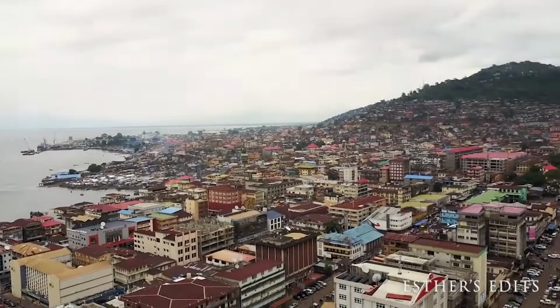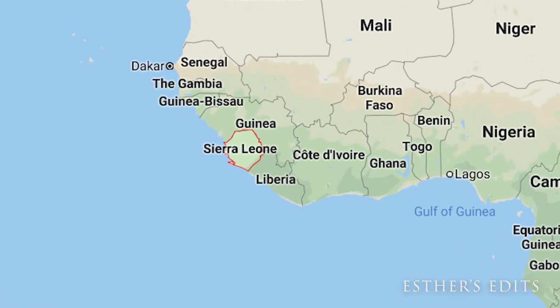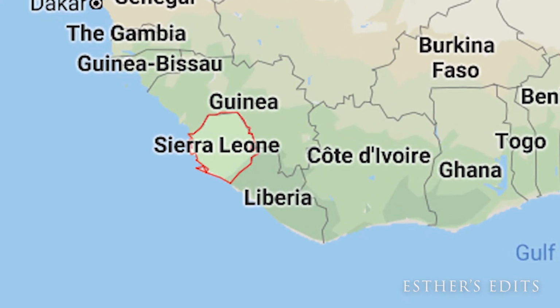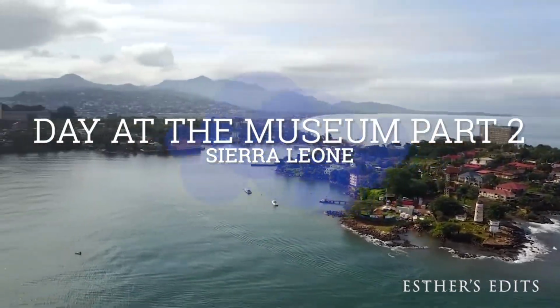Welcome to Sierra Leone, a country with a rich culture and history. Sierra Leone is a country in West Africa on the Atlantic Ocean. It is bordered by Liberia to the southeast and Guinea to the northwest. The country has a tropical climate with a diverse environment ranging from savanna to rainforests.